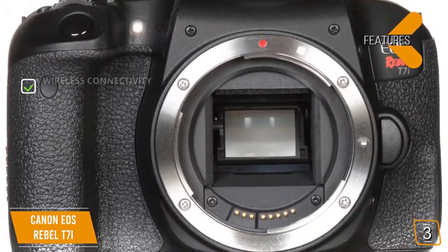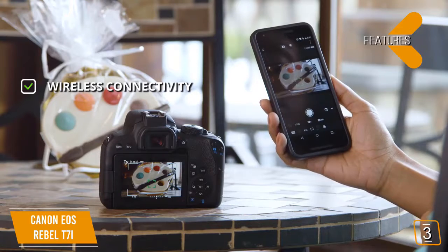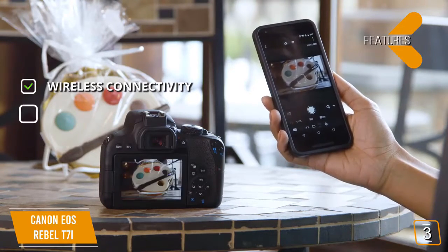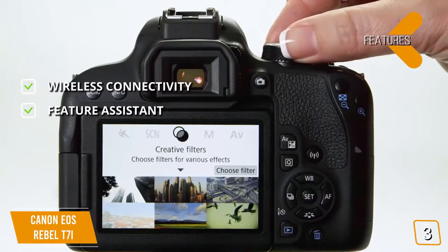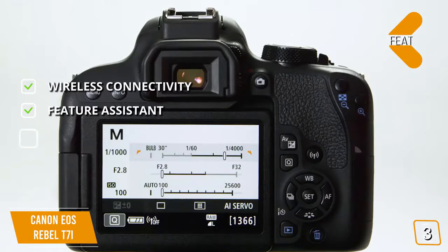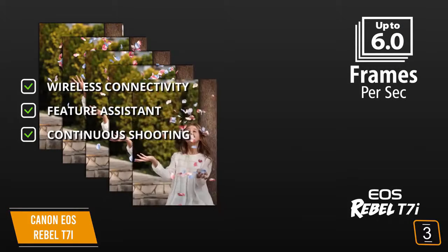The features include wireless connectivity. The numerous wireless connectivity options make it easy to transfer photos and videos to your smartphone or tablet quickly. Feature Assistant. The Feature Assistant helps you learn how to use various features this camera offers within seconds. Continuous shooting. You can shoot continuously with this camera at up to 6 frames per second.